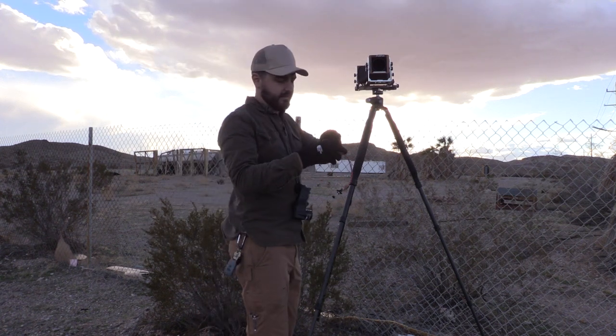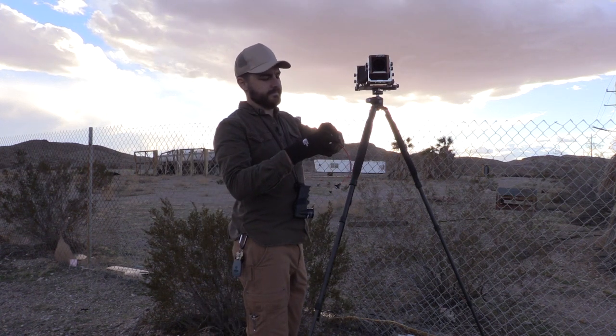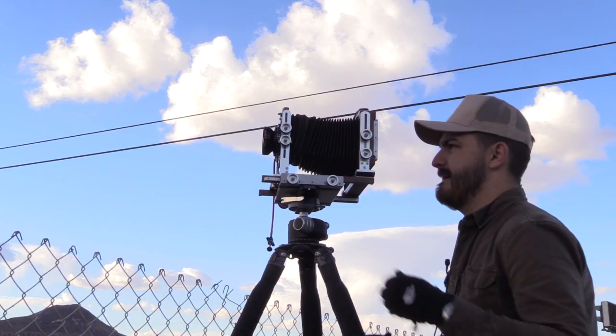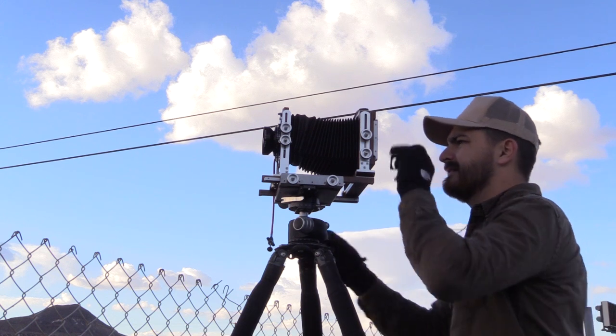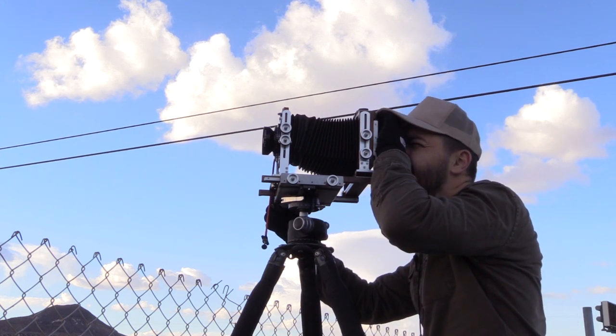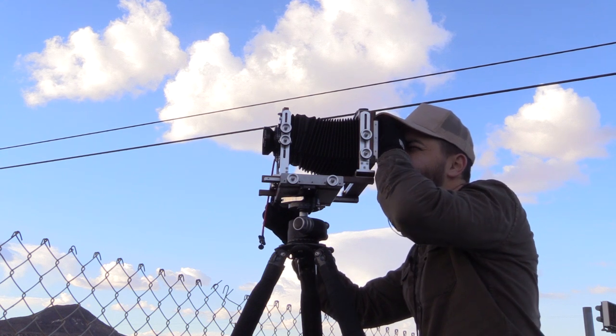This composition is probably gonna be best at dusk or at dawn. The light's a little too harsh shooting into it like this. So I might have to wait until the sun drops. Kind of depends what the clouds do though.